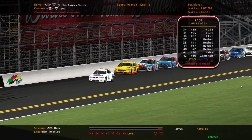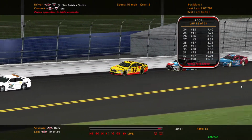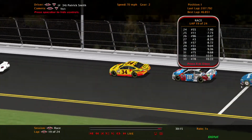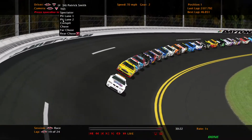Joe Jefferson and Jeff Bright retired off that crash. 36 cars still left in the race, but you have some damaged cars in the middle of the field. The 4, the 13, the 55, the 11, the 96, the 3, the 37, the 31, all in the middle of the field. The 88 trying to get there along with the 77 and the 78. I don't think they're too badly damaged. We'll see who can get to victory lane here at Daytona.